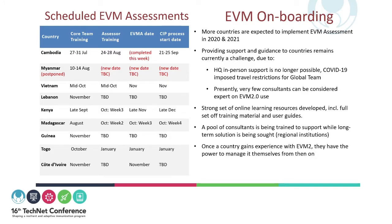But you know that since March, we are in the context of COVID, and providing support and guidance to countries currently remains a challenge, because we don't have the possibility of HQ in-person support. This is no longer possible because COVID-19 has imposed travel restrictions for global teams. And secondly, we presently have very few consultants that can be considered experts for EVM.